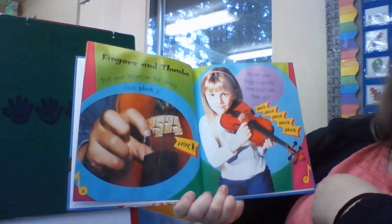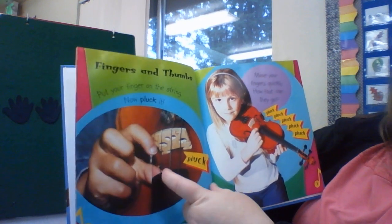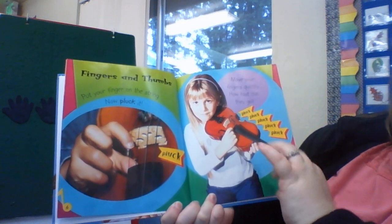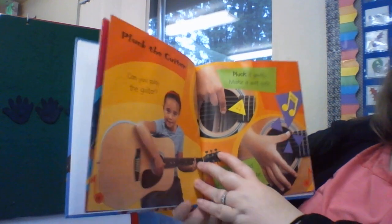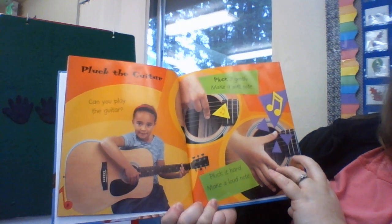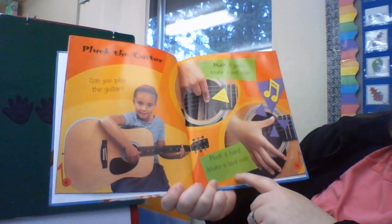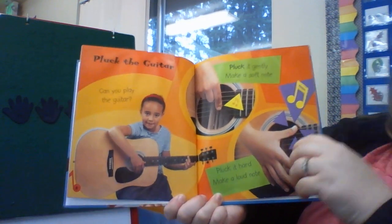Fingers and thumbs. Put your fingers on the string. Now pluck it. Pluck, pluck, pluck. Move your fingers quickly. How fast can you go? Pluck, pluck, pluck, pluck, pluck, pluck, pluck. Pluck the guitar. Can you play the guitar? Pluck it gently and make a soft note. Pluck it hard and make a loud note.